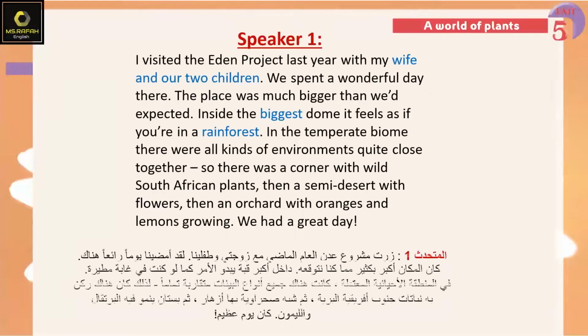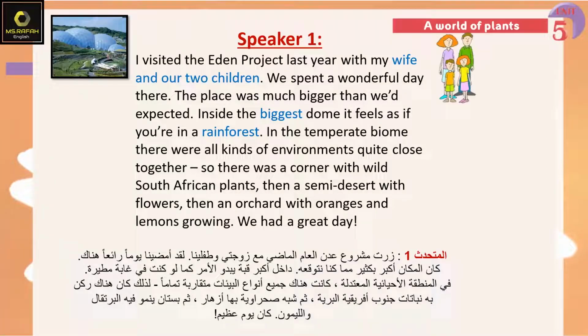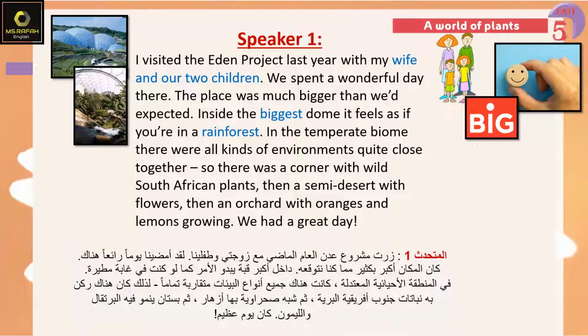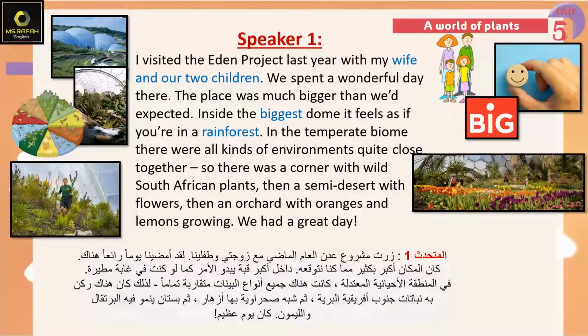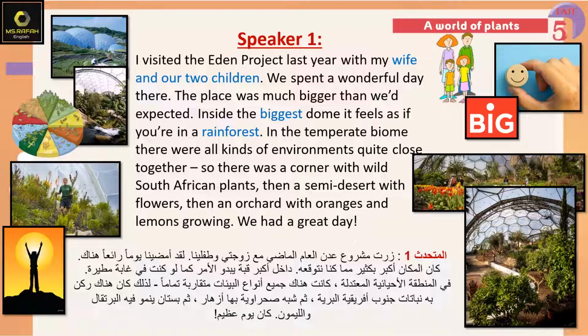Speaker 1. I visited the Eden Project last year with my wife and our 2 children. We spent a wonderful day there. The place was much bigger than we'd expected. Inside the biggest dome, it feels as if you're in a rainforest. In the temperate biome, there were all kinds of environments quite close together. So there was a corner with wild South African plants, then a semi-desert with flowers, then an orchard with oranges and lemons growing. We had a great day.